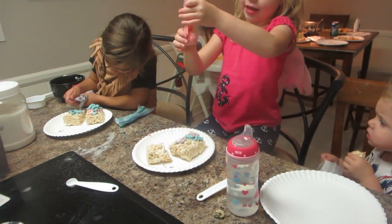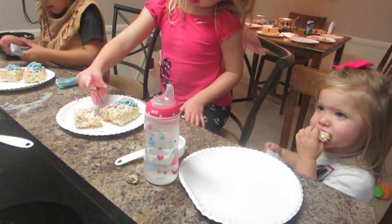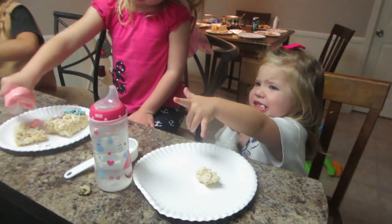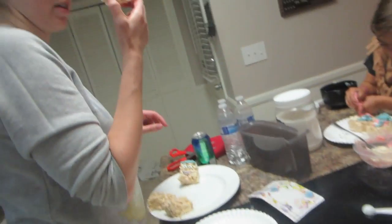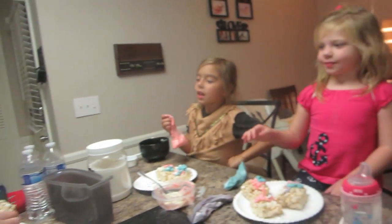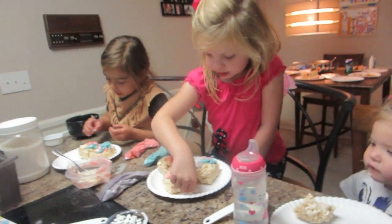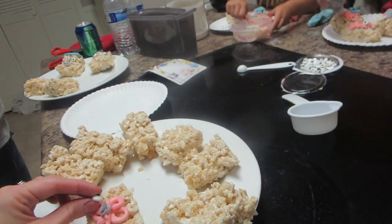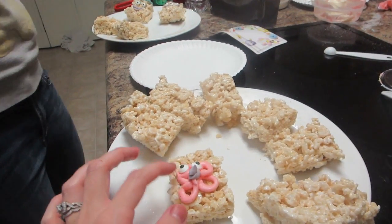What are you doing this time? A piglet? Y'all having fun? I hope I make the piglet. I'm looking fun. You want more? Go, monster. Let me see. Here's my flower. Here's my Elsa. Put eyes on it. Hey, if you turn it around, you can make it. Oh, it's cute.